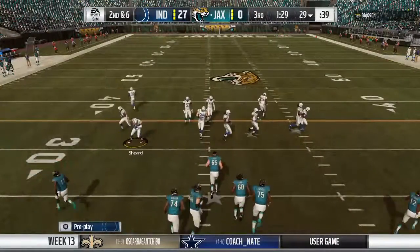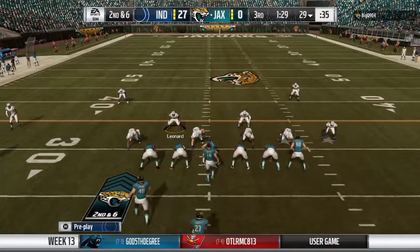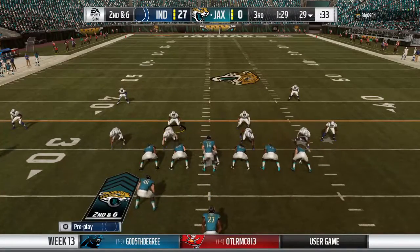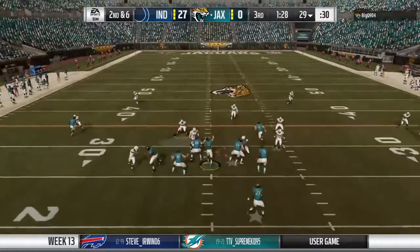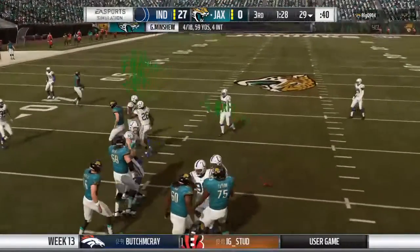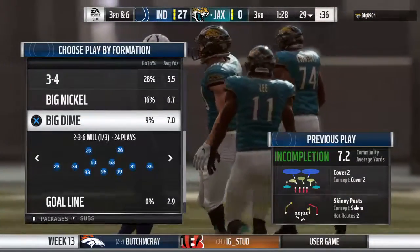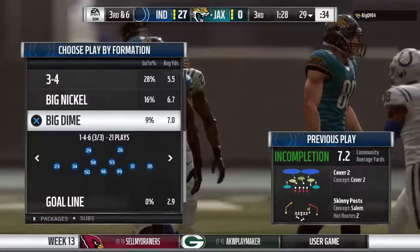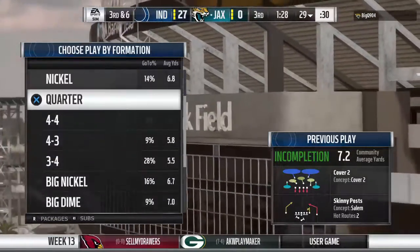2nd and 6, just inside the 30. Detroit! Detroit! Gun! Gun! Gun! They'll look to throw. And a little floater there, but it'll wind up incomplete, falling to the ground. He was looking for James O'Shaughnessy at tight end. And that'll make it 3rd down.